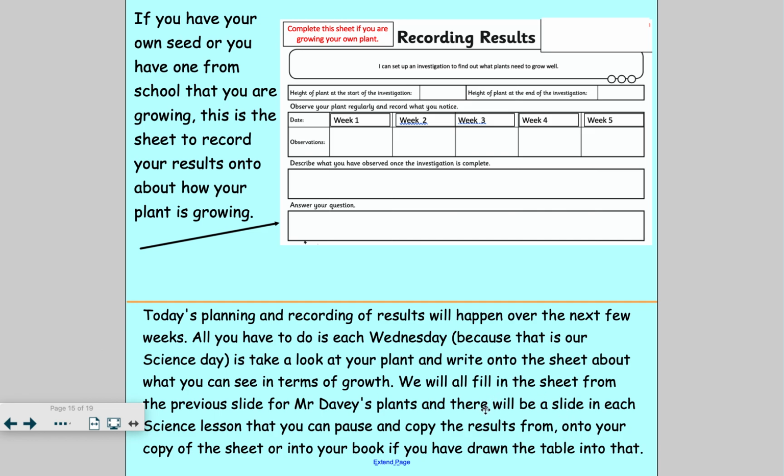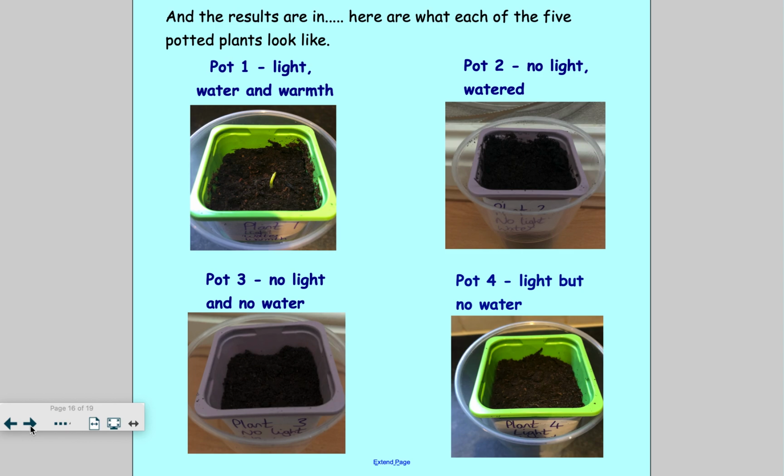We will all fill in the sheet from the previous slide from the plants that I've grown, and there will be a slide in each science lesson that you can pause and copy the results from onto your copy of the sheet or into your book if you've drawn the table into your book. So, ta-da! The results are in. Here are what each of the 5 potted plants look like so far. Very exciting. Here's pot 1.